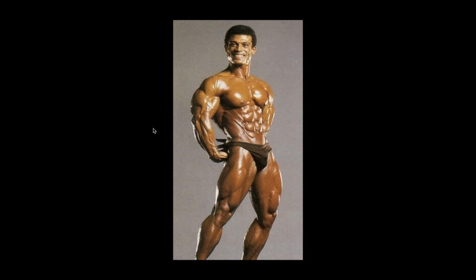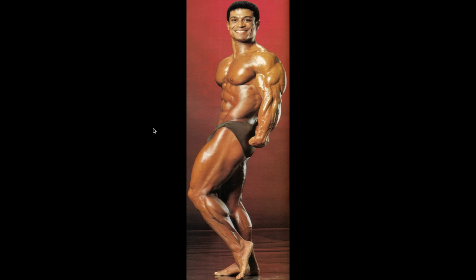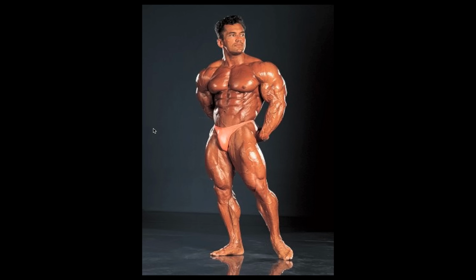Oh, God, I'm probably butchering that name. I don't know how to pronounce it. I've only seen it written, but he was a shorter guy, and he looks great in this pose. Look at the midsection. Amazing. I think he was only around 5'2" or something like that. He was really short. He was a giant killer, so let me know in the comments below if you know his exact height. Another giant killer in Lee Labrada.